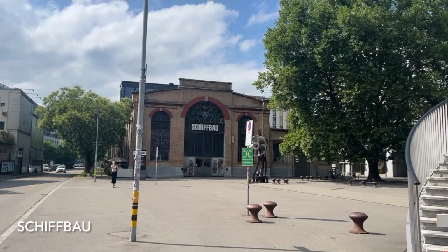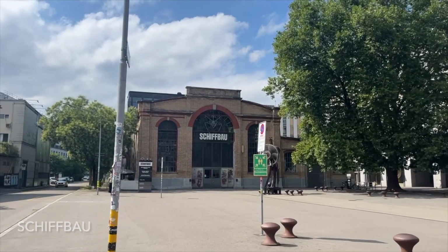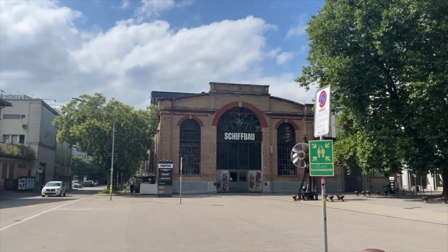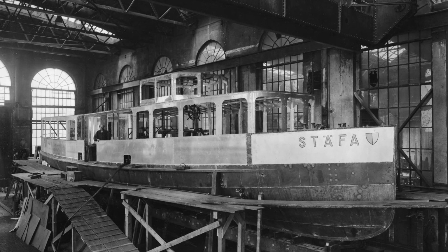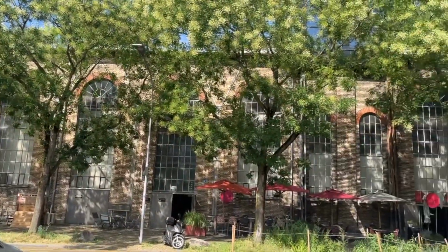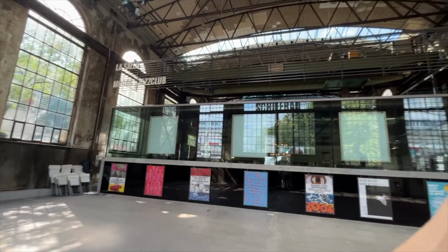One of the key projects that kickstarted this revival was the redevelopment of Schiffbau. This former shipbuilding factory reopened in 2000 as a multi-use space that blended old with new. It was transformed into a multi-use complex that included 19 condos, a restaurant and bar, and a stage for performances and events.